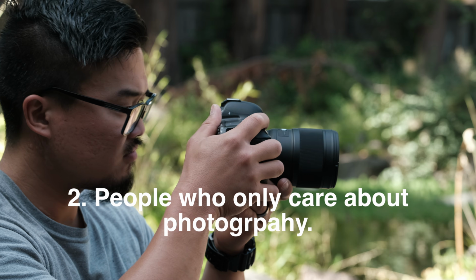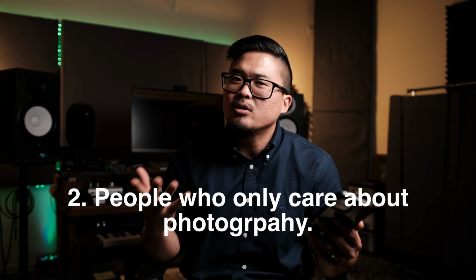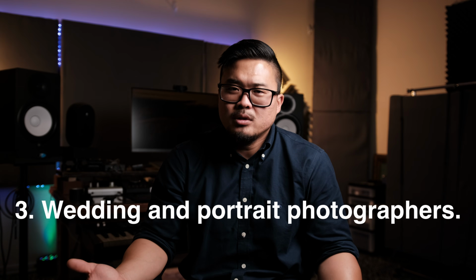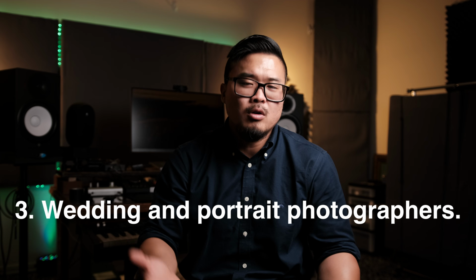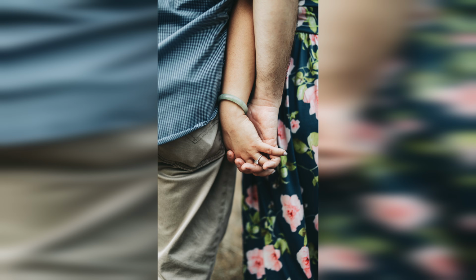Camp number two, you only care about photography and minimally about video, unless all you need is 1080p. And camp number three, wedding and portrait photographers who don't need an overkill hybrid setup. This camera was almost made for wedding and portrait photographers. For that application, this is excellent and will continue to be excellent.